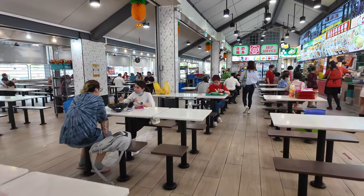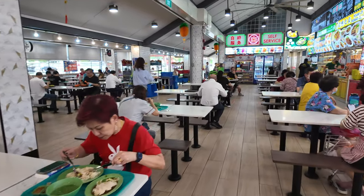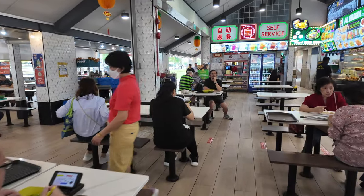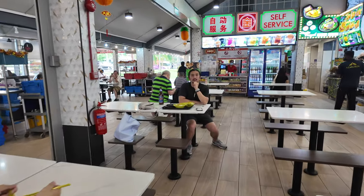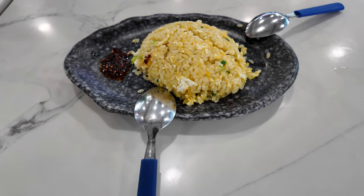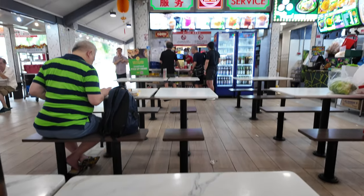And then this is kind of what it looks like around. Just a lot of tables, self-serve, bring your tray over once you get your food and sit down and eat. So we're waiting on a new food order. We're waiting for fried rice. Our fried rice is here. Just regular egg fried rice. And then William is grabbing more beer.